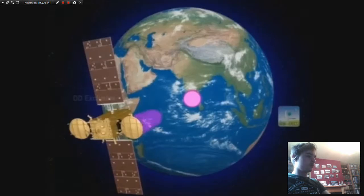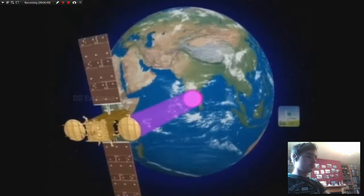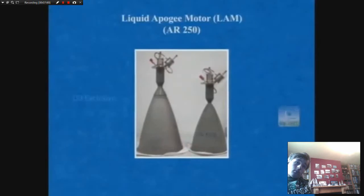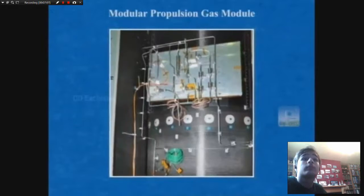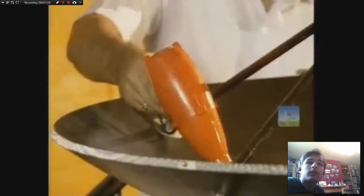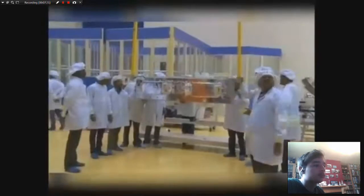The GSLV Mark III D1 GSAT-19 mission is configured with an onboard antenna tracking system. LPSC Bengaluru delivered propulsion system components. New high-performance AR-250 liquid apogee motor, LAM, and modular propulsion gas module are realized by LPSC Thiruvananthapuram. VSSC supplied all the composite elements like antenna, yokes, and substrates for solar panels and pyros. Indigenous 100 ampere lithium ion battery developed by VSSC and ISAC.